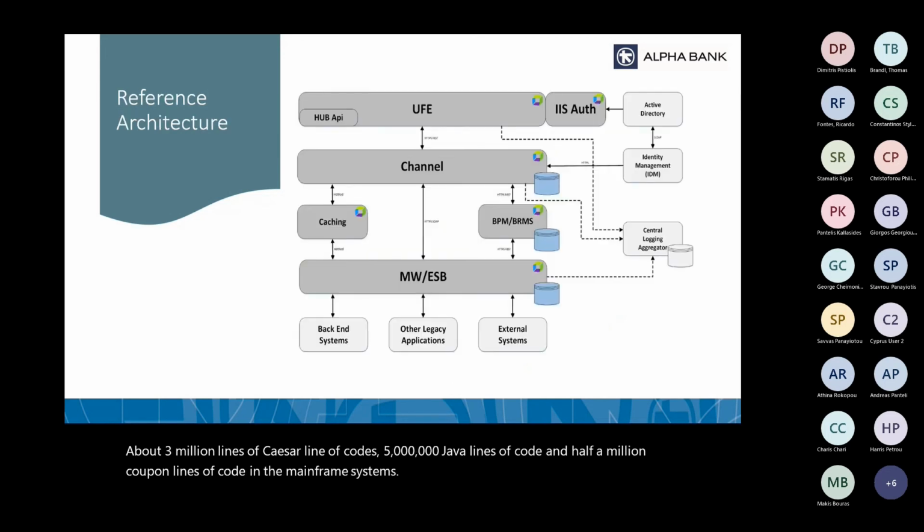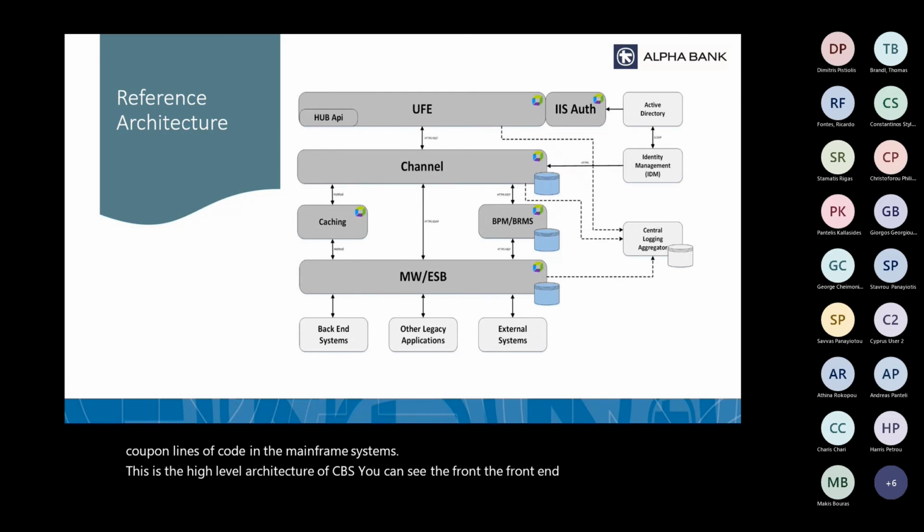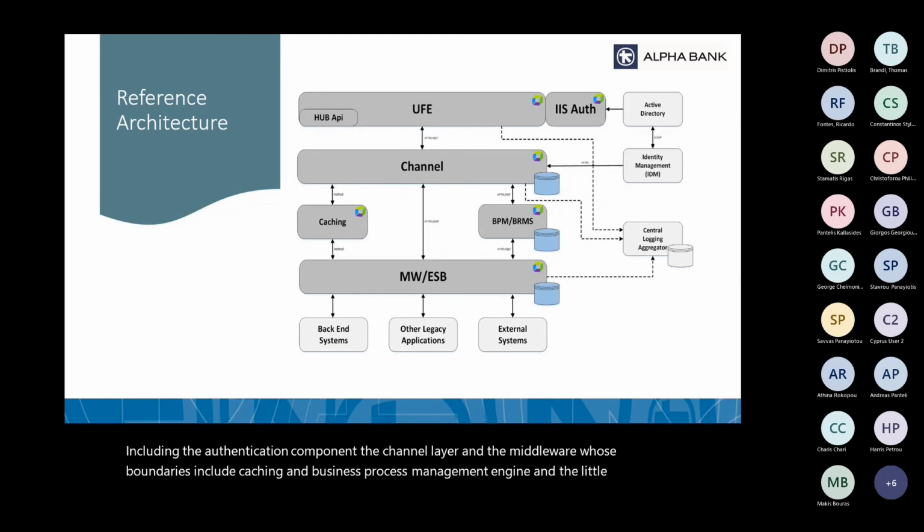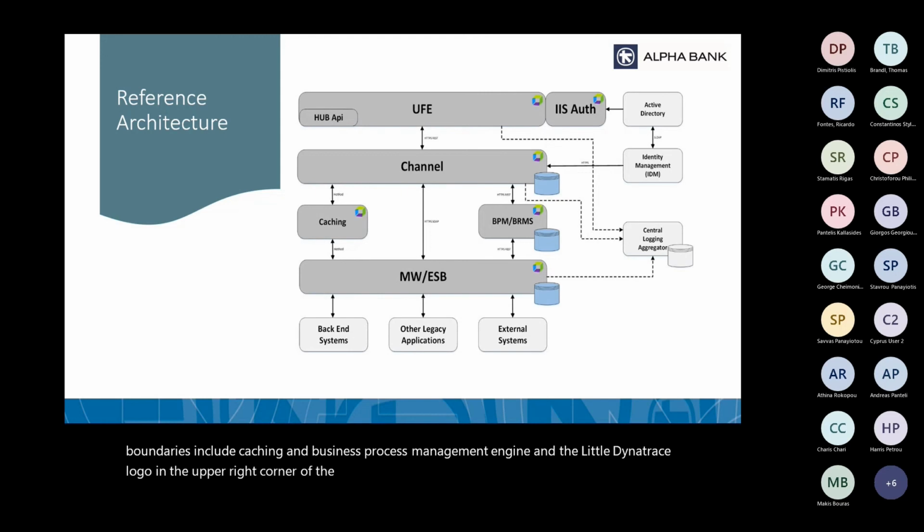This is the high-level architecture of CBS. You can see the front-end layer, including the authentication component, the channel layer, and the middleware, whose boundaries include caching and business process management engine. And the little Dynatrace logo in the upper right corner of the shaded boxes indicates the components that are monitored by Dynatrace.